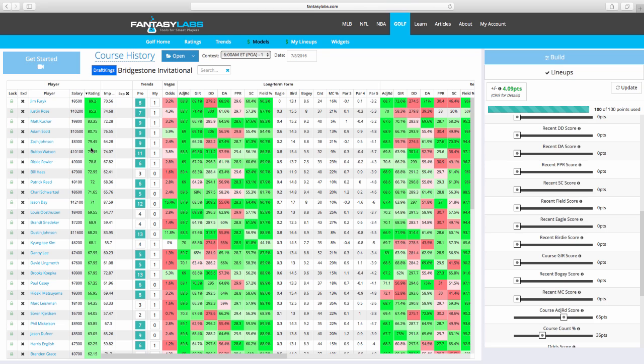Now, the cheaper a guy is, the more it means to me if we're using these sliders. Because let's say Jason Day has 4 top 20s and 4 appearances at an event. Well, that doesn't mean that much. He's supposed to, right? His salary and his talent level says he's supposed to. I'm more interested in the cheap guys that come up here, finding sleepers.